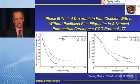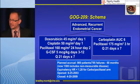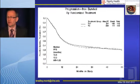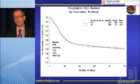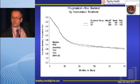So in fact, in recurrent disease, I'm going to skip those slides. In recurrent disease, we did 3 drugs, doxorubicin and cisplatin and paclitaxel, versus, again, carboplatin paclitaxel, because we hate the 3 drugs, we like the 2 drugs. We did a non-inferiority trial. So the chemotherapy really standard in endometrial carcinoma, no matter what the cell type, is carboplatin paclitaxel. It used to be doxorubicin cisplatin. It used to be 3 drugs, doxorubicin cisplatin paclitaxel. I'm showing you here the 3-drug regimen versus the 2-drug regimen, non-inferiority, okay?